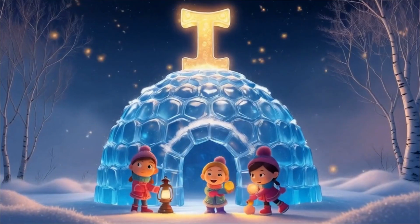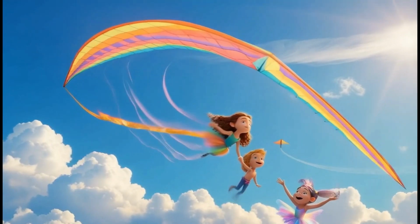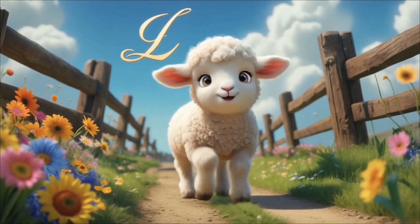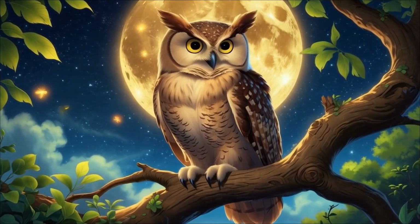I is for igloo, J is for jumping jelly pie, K is for kite that flies so high, L is for lamb that's passing by, M go men and N says nen, and O for owl with woo woo fun.